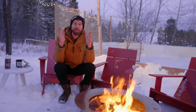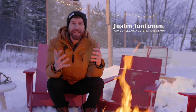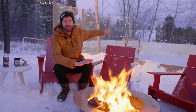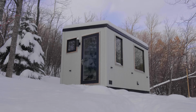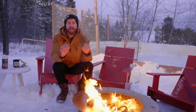Hey guys, what's up? Justin here from Cedar and Stone, and today we're talking firewood. It is a snowy day here in Duluth. We just got like 4 or 5 inches of powder this morning. It's beautiful. We're here hanging out at our good friend's house. They put an ice skating rink in the front. They got the sauna in the backyard. It's a winter wonderland.